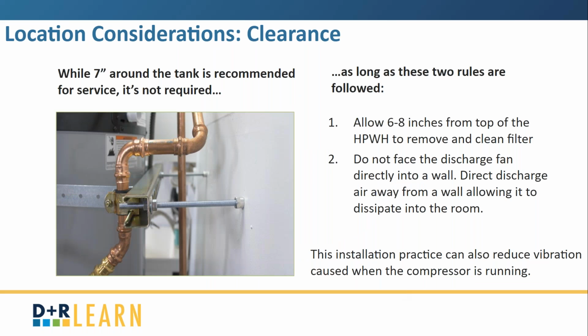Clearance. Okay, so there are no longer clearance requirements for heat pump water heaters. They used to have them. They no longer maintain that requirement, none of the manufacturers. But creating this 7 inches around the tank for service is recommended.